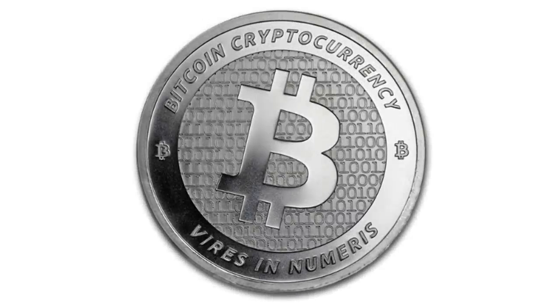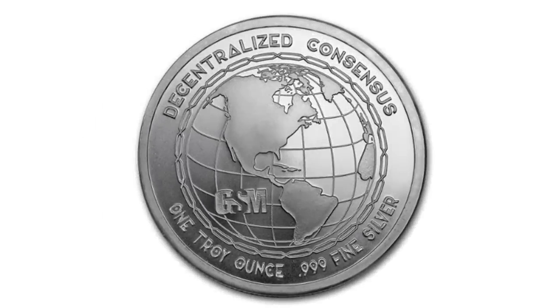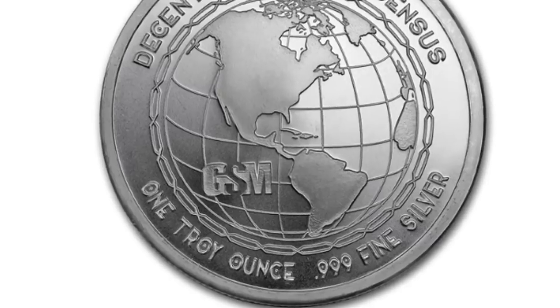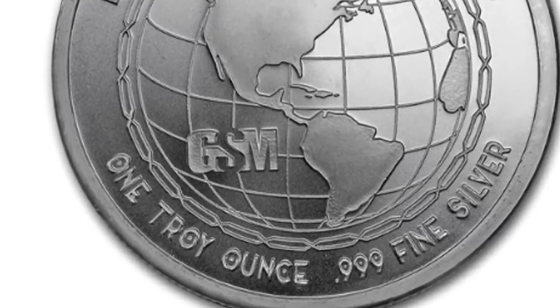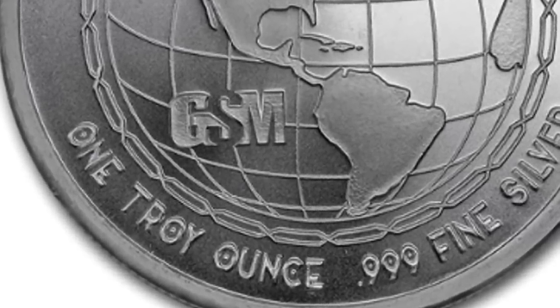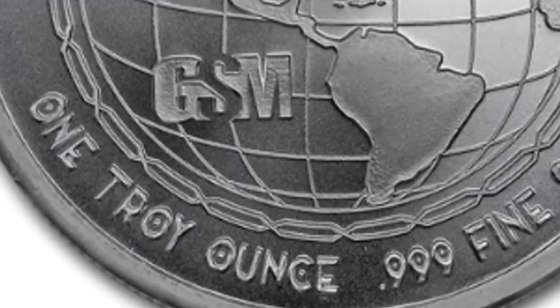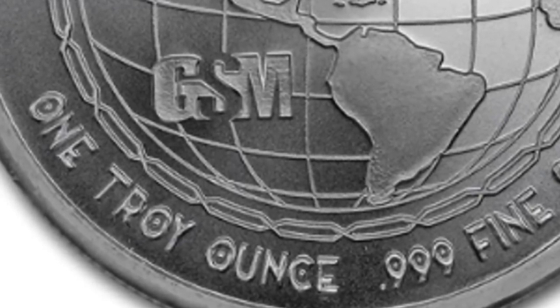And myself being a fan of sound money, I was taking a look at these different 1-ounce silver rounds, and I thought, oh, okay, Bitcoin, cryptocurrency, that's pretty interesting. But then when you flip over the backside, take a look where it says decentralized consensus, and I said, what is that down there? GSM. OMG. Grand solar minimum? I thought, no, is that really grand solar minimum on the back of a Bitcoin silver round?